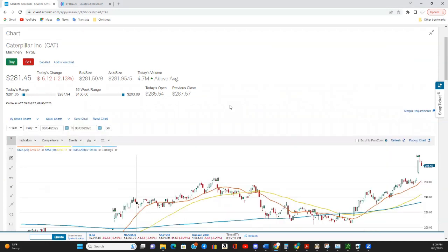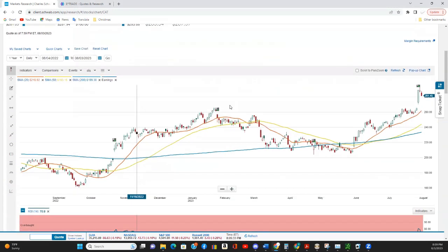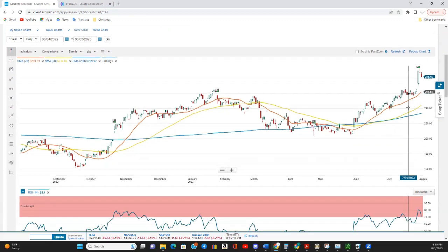And here we are on Caterpillar's annual chart, and you'll see that this is a pretty classic short setup. The share price jumped drastically for earnings and looks like it overshot the mark a bit, and it started to pull back. So I believe we can expect it to pull back a bit further, but it is at the moment well above all the major moving averages.